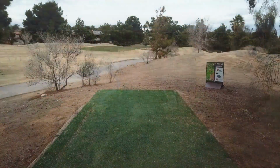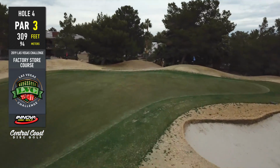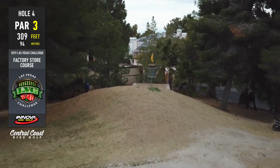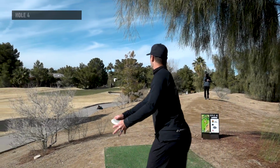Hole 4, Greg. What are you doing? This is probably one of the best birdie holes on the course. You've got the green in front with the bunker. You also have a hidden bunker directly in front of the basket, and basically nowhere to land the disc. This is a really tough birdie. Even at 309 feet, you've got to earn every bit of it. Yeah, you do.